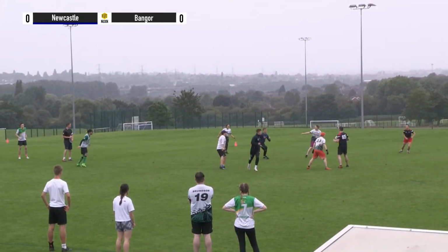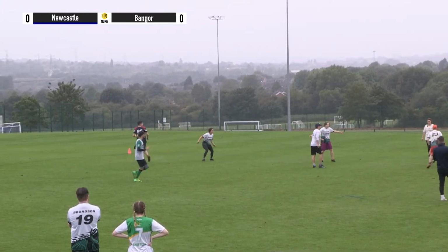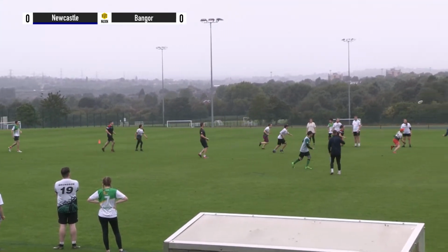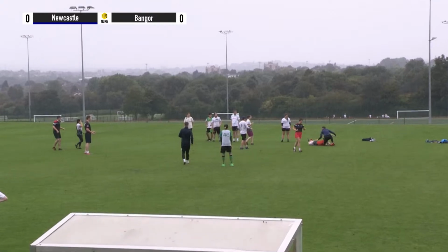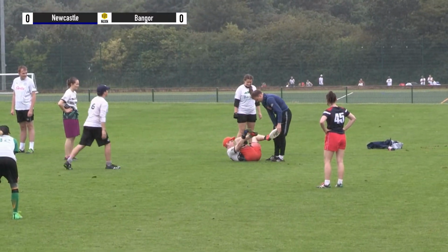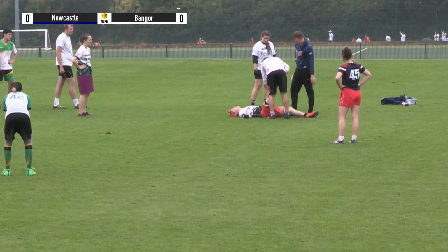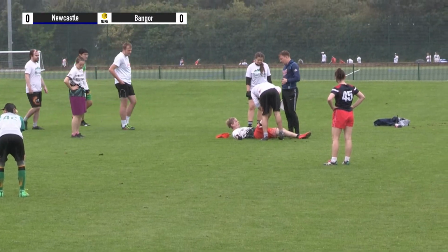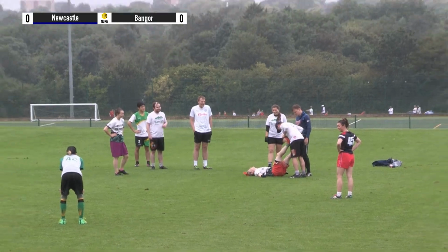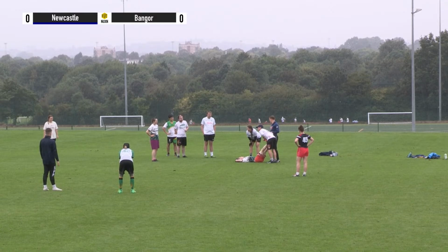So they move it around the back. To the far side, but trapped a little bit on this line. Bit of contact on that grab, but looks like we have a bit of an injury after that contact. Hopefully the player's okay.